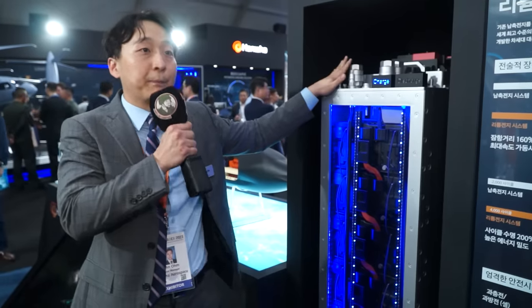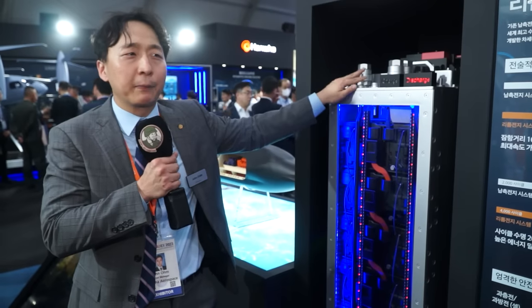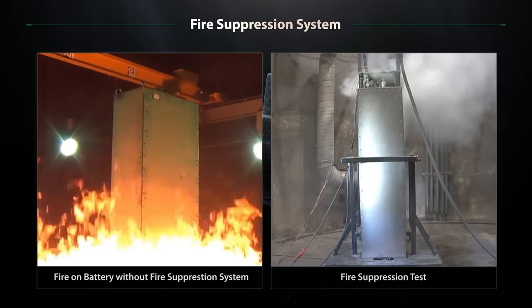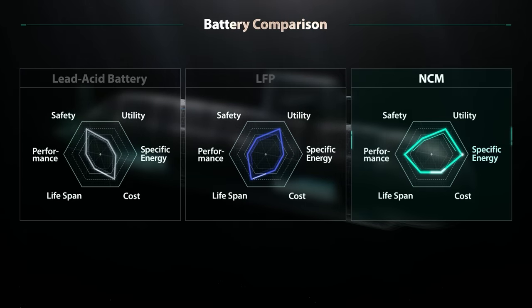This is a probability of more than 10 to the power of negative 9, around that probability. So I can say there's no probability of fire. But what if? What if there's a fire? This is where our fire extinguishing system comes in. We have a very unique fire extinguishing system. If this module has thermal runaway, we put our very specific fire extinguishing material into the module. I don't think that's the case, but if there's a fire, we can contain it at the module level and just replace this module.